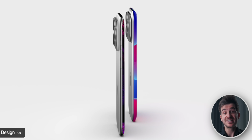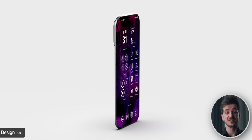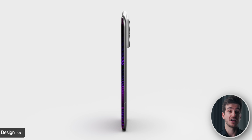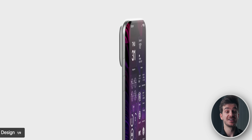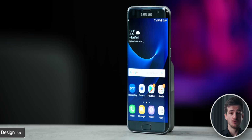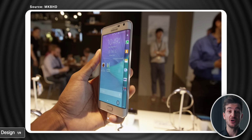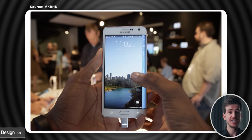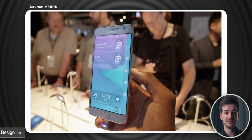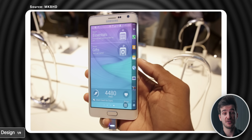Now, the second approach that Apple may take is similar to the first, but a tiny bit more conservative. So the glass could still curve around the edges of the phone, but then there's likely going to be a titanium frame separating the front and the back glass panels, just wide enough to house the side buttons. This would be a design similar to what Apple introduced with the Apple Watch Series 7, or what we had on the Samsung Galaxy S7 Edge, and also similar to the 2014 Galaxy Note Edge. Yeah, remember that phone? It was a Galaxy Note 4 with a wrap-around glass edge, and it looked incredibly futuristic at the time. Hopefully, Apple will come up with something a bit more exciting and interesting in 2027, 13 years after the Note Edge.